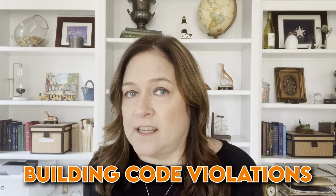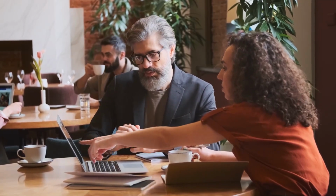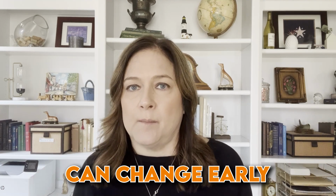Building code violations. When you have an inspection, an inspector is going to notate any building code violations. Well, guess what? The building codes can change yearly. And as you go through time and your house gets older, there's going to be things that don't meet current building codes.